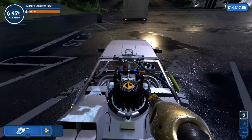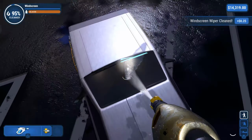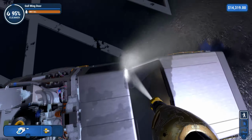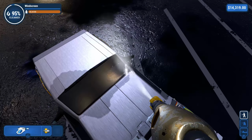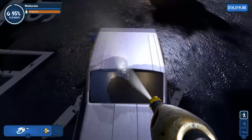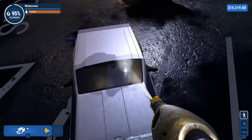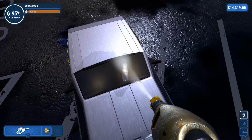What are we not covering here? Alright, let's... we haven't jumped on top of the car yet. From this side, it sort of does have a bit of a Tesla Cybertruck build. Sort of.